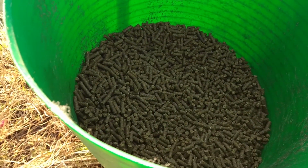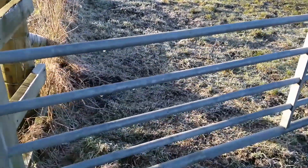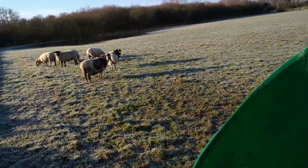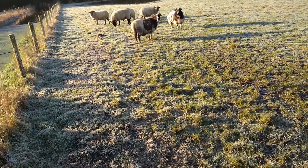We can move the sheep quite easily because they're very well trained to come for some food. So I'm going to pick up this green bucket and we're going to see what happens if I give it a shake. So if I just pop it over the fence here, give the bucket, here it is, a shake, watch what happens.